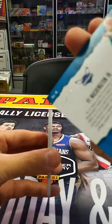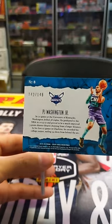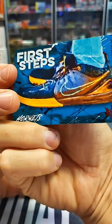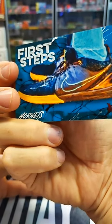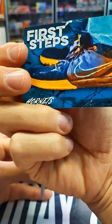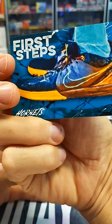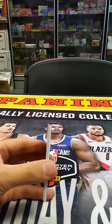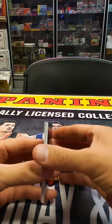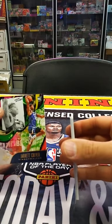So the PJ is numbered to 149. Pretty cool looking card. First one that's numbered, I believe. PJ Washington. Pretty cool card. Let you guys see that. Okay. That's really cool. We're going to go on the back. Jarrett Culver. Rookie.